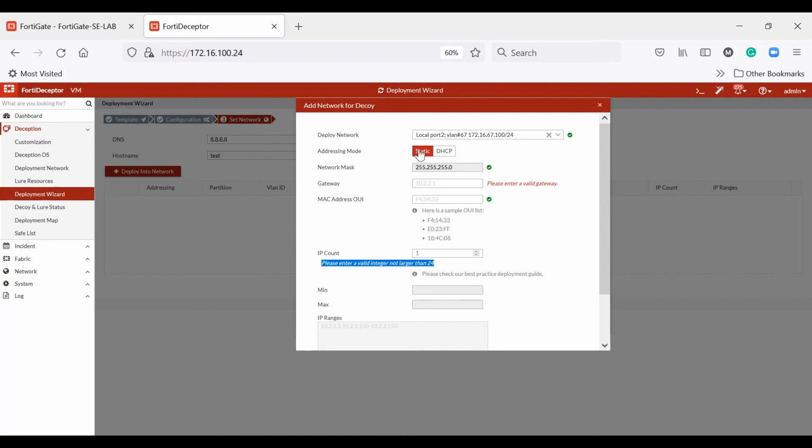And also, when we choose a static IP, and let's assume that we choose 10 IPs, the system will create 10 separate NICs, unlike the past where we had one NIC with 10 IPs, to avoid attacker fingerprinting of the system.